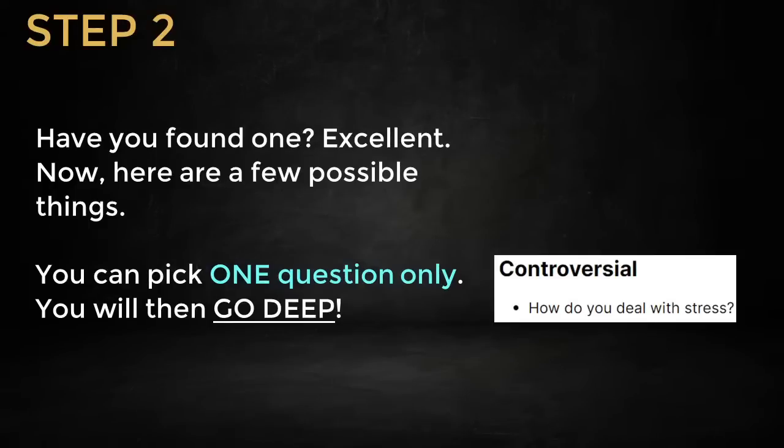But here we go. Now, step 2, have you found one conversation subject, a question? Excellent. Now we're going to focus on a few things you're going to do. You're going to pick one question, only one. You don't need to pick many questions, just one, okay? So in those results that I showed before, you can see the bigger screen previously, okay? But I picked one, I clicked and I opened the website. Then I was going through the questions. There were many questions. I picked one. Simple, okay? We're gonna change this to make it more complex.